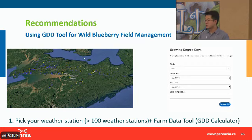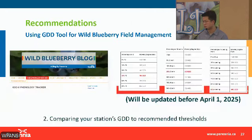So pick your weather station and then start getting familiar with the farm data tool. We have a GDD calculator there. We also have a digital soil map in the farm data tool. We also try to push out more tools based on the weather stations we have. And yeah, it's a lot of great things we want to push into this farm data tool platform. So pick a weather station and use the GDD calculator to get your number. When you get your number, you can compare your GDD to our recommended threshold.